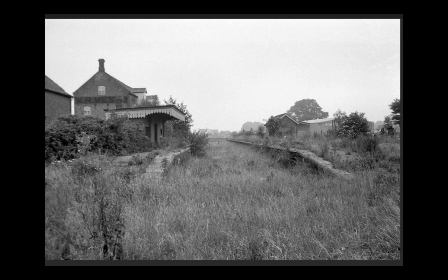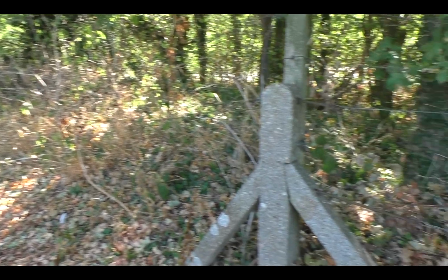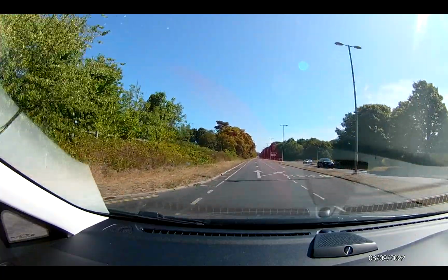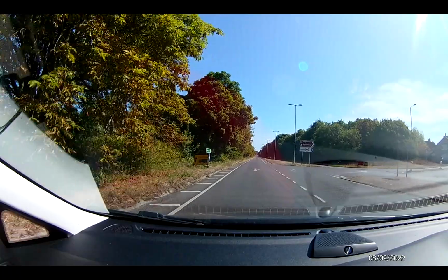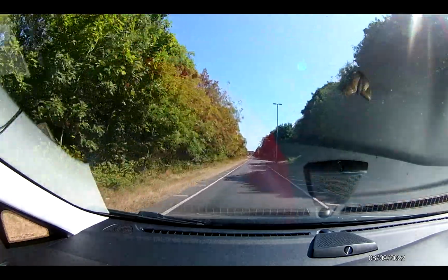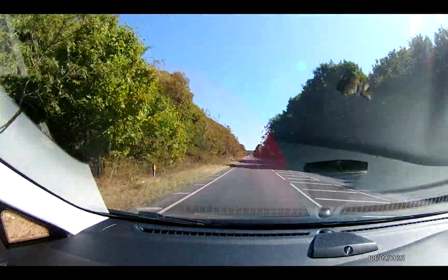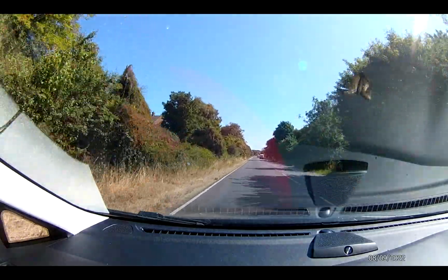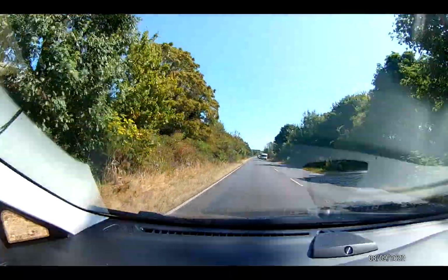And now we'll follow the old alignment of the railway, which is now, as I say, a road. Before we do that, while walking back to the car, I noticed these concrete fence posts along Carriage Road, which runs parallel with the bypass. I don't know if that's evidence of the old railway. So starting at the old station site, we follow the alignment of the old line on this road. Just after the station there was a connection on the right hand side to Holt gravel pits, which were worked from around 1899 until 1959. And we'll keep along this old alignment.